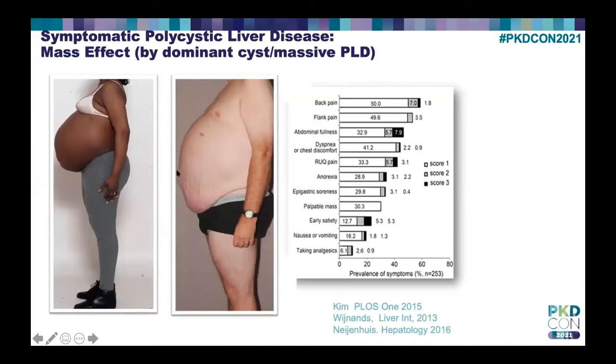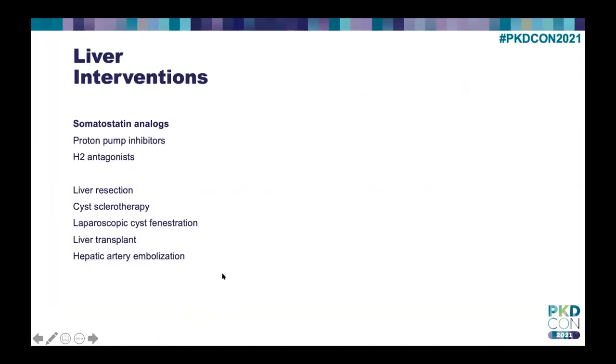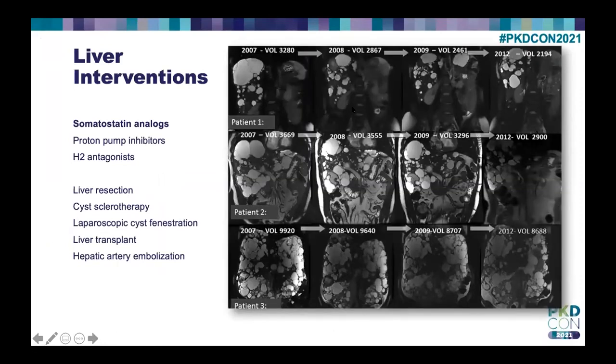Again, this person has an abdominal hernia. You can see the symptoms of polycystic liver disease, again, are overlapping with the kidneys: loss of appetite, shortness of breath, pain in their flanks, back pain, abdominal fullness. And some patients are needing daily pain meds. There are a number of interventions. One medical intervention, which is an off-label use: we have done trials with somatostatin analogs, and they're very effective, but proton pump inhibitors and H2 antagonists can help with potentially some of the secretory mechanisms. And then there are surgical approaches. These are 3 people here that were in our clinical trials with octreotide.